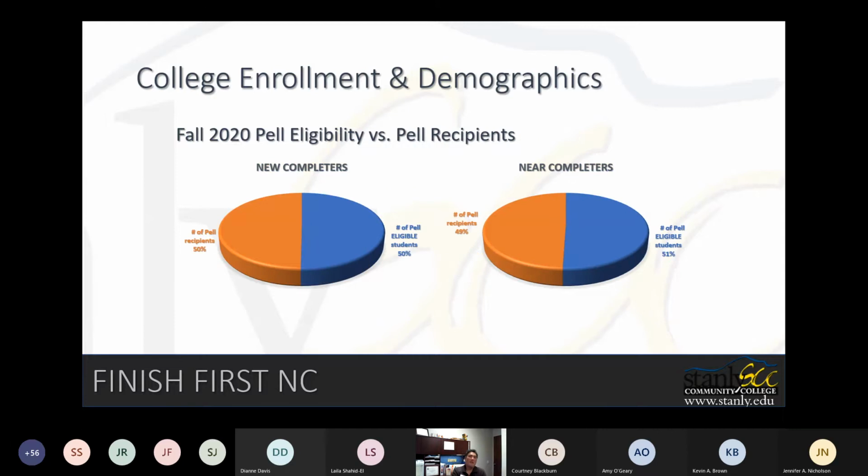Not sorry. So one of the other pieces here, you can see our Pell eligibility versus the Pell recipients. This is one of those weird numbers where I always have to give this over to our financial aid folks and let them sift through the student IDs and let me know who is eligible and who were actual completers. It's almost one-to-one. We only have a handful of students who don't actually receive Pell but were eligible for their credentials. During the time that they were here, our Pell students were actually receiving, and the same thing for our near completers. Almost all students who were eligible received Pell.